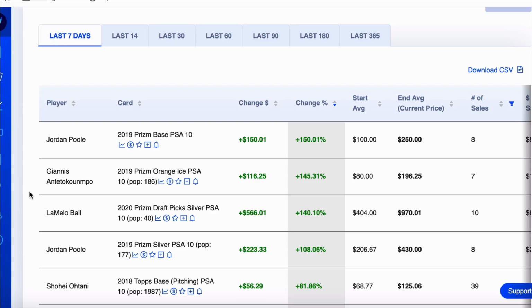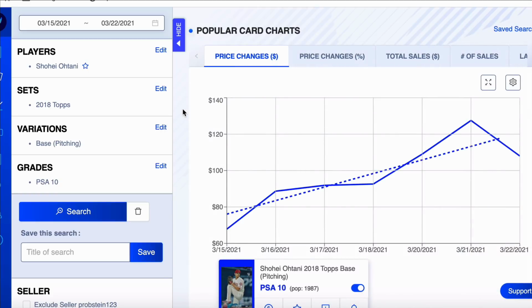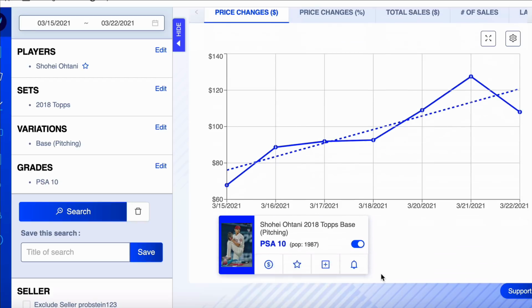I hope some of you listened to me on the baseball one, because half of it was Shohei Ohtani, and I said, go buy him. There's still room for this. And here we are a week later, it's still going up like crazy. His 2018 Topps base pitching, pop count of 1987, up 82% on the week. And this thing was up a good amount last week. Here it is, started the week at 67, hit a high of 127, latest sale of 108.